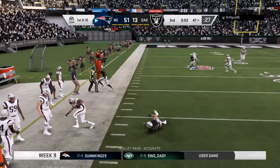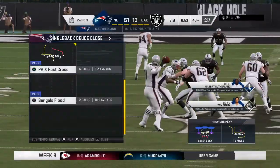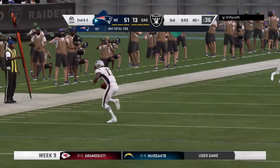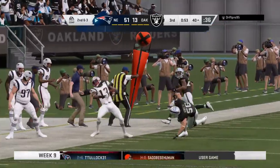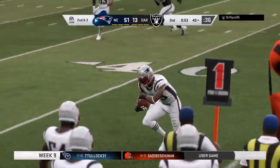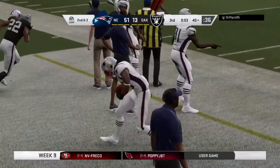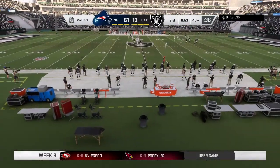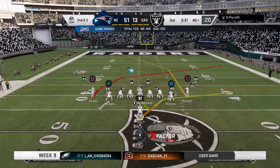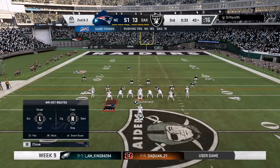A throw complete to Dorsett. One thing you're hoping for when you run drag routes, you're able to hit a receiver in stride, and he can pick up a lot of yardage after the catch. But in this situation, the defense was effective, able to stop him before he could get a good head of steam going. Able to get 7 on that first down pass play. 2nd and 3.